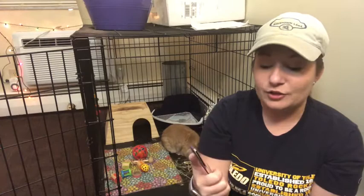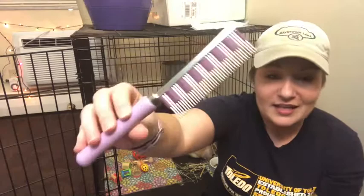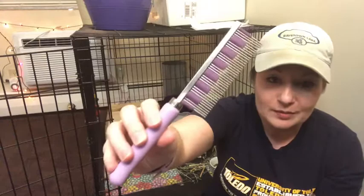I actually thought I lost this comb before, and so I had to buy another one. But before I bought a second one of this, because this comb's kind of expensive, it costs $20, I went to Petco and I bought a different comb for $10. It did not work at all. This is the only comb that I have found to work on Daisy's hair. And yes, it costs $20, but it's really sturdy. It's gonna last forever. Do not skimp on this comb if you have an indoor rabbit because this is the only one that I found to help.